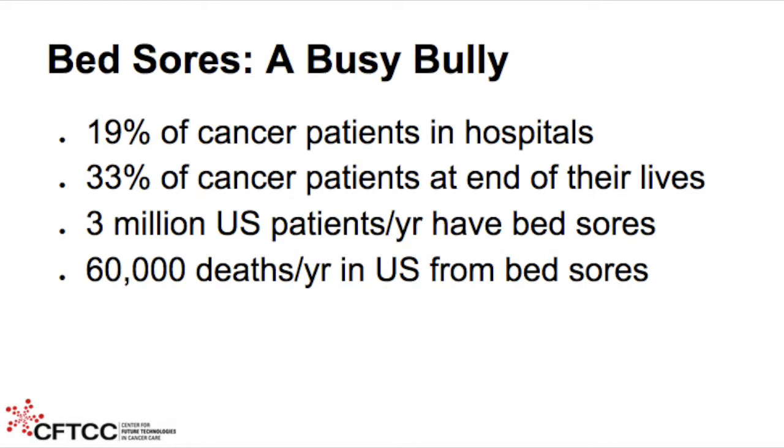So bed sores are just really prevalent. They're in 19% of cancer patients in hospitals, and they end 33% of patients' lives. 3 million U.S. patients are affected a year, and we have about 60,000 deaths a year from bed sores in the U.S. alone.